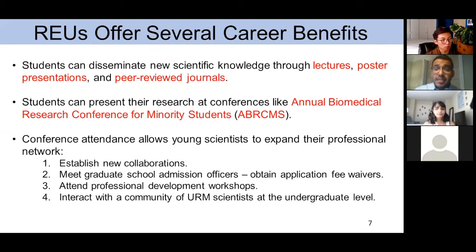And by attending these conferences, you have the opportunity to expand your professional network where you can establish new collaborations, meet graduate school admission officers, and obtain application fee waivers, attend professional development workshops, and interact with a community of underrepresented minority students in STEM.